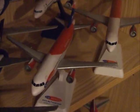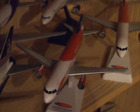Back here we've got the My Travel Boeing 757-200. I'm sorry about the quality, it's just the way the lighting is. Got an Air Tours 757 as well. My Travel A320. Now, I was expecting to get an A321 when I bought this, because on the package it said it was an A321. Obviously someone messed up. Big time.